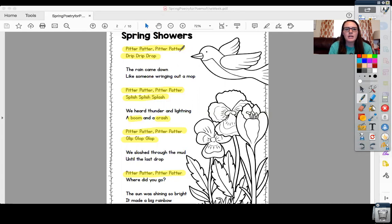Pitter patter, drip, drip, drop. The rain came down like someone wringing out a mop. Okay, guys, I heard two words that end with op. We've got drop and mop. And look, they're at the end of every other line. So that may be our pattern in this poem.